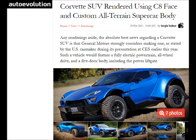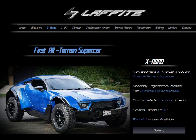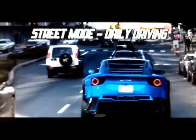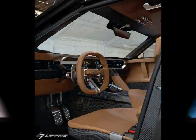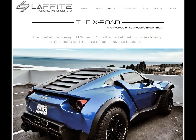You might think that this is a rendering. Well, this is not. This is a C8 Corvette transformed into an off-road all-terrain SUV. This is built by Lafite. It is the Lafite X-Road, or you might say Crossroad. This is a street legal off-road monster. 720 horsepower, four-seater, and luxurious. And they are asking a cool $465,000 for this supercar. And with the way things are going today, could be more than that.